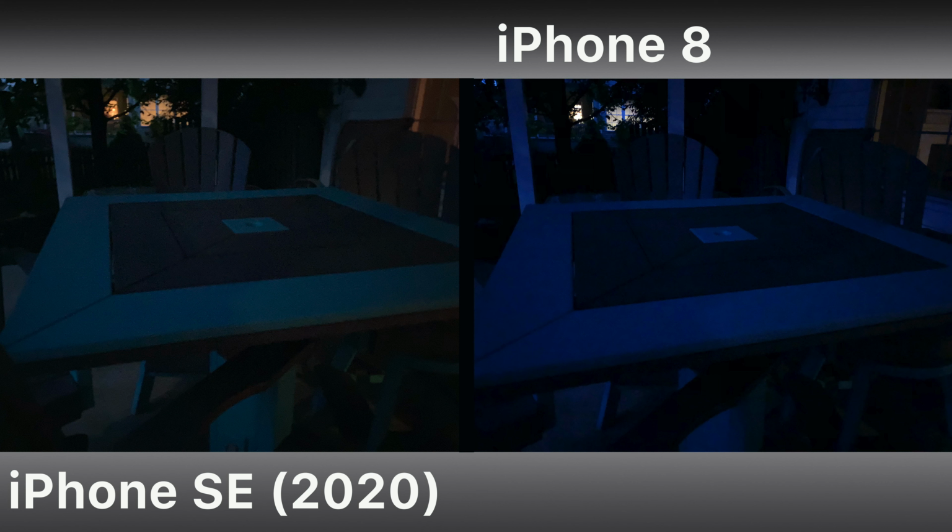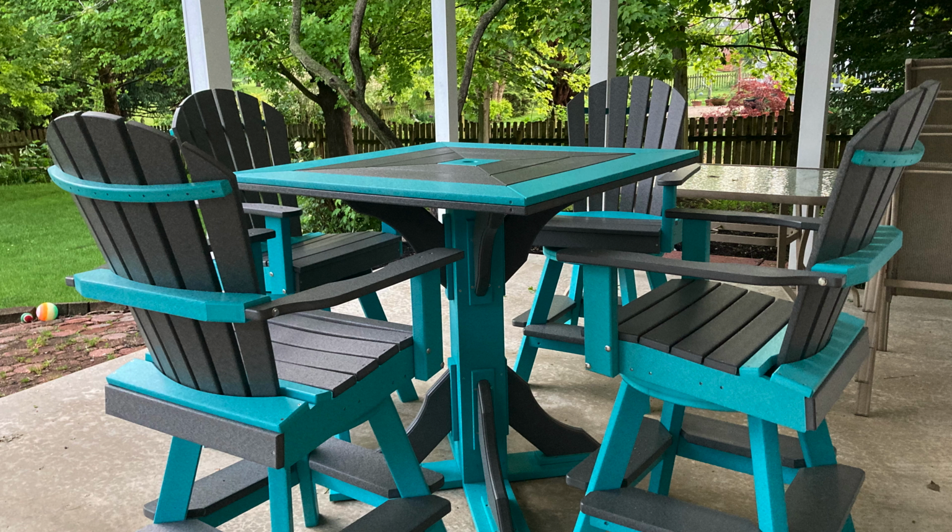So these photos were taken at about 9:05, a few minutes later, from out front. Barely any lights at all. There is the window going into our house to the right there. But for the most part, this is it. The only thing that we're relying on is any light that might be left from the sky, which at this point is not that much. The iPhone SE, I think, did a great job going truer to the colors that we're looking at. This is like a bluish turquoise on our new table in the back and a gray.